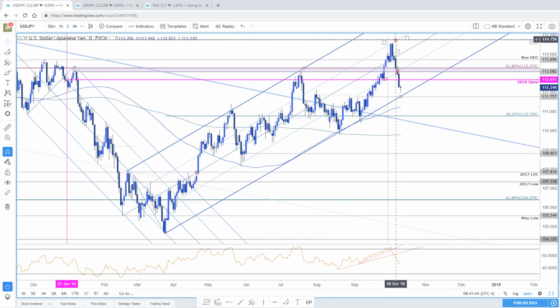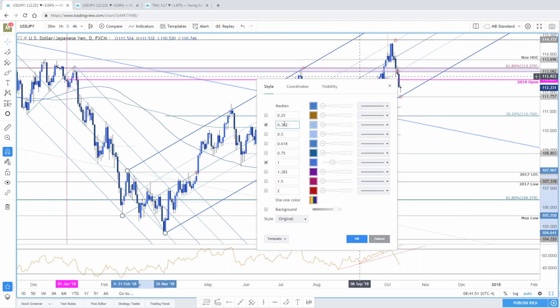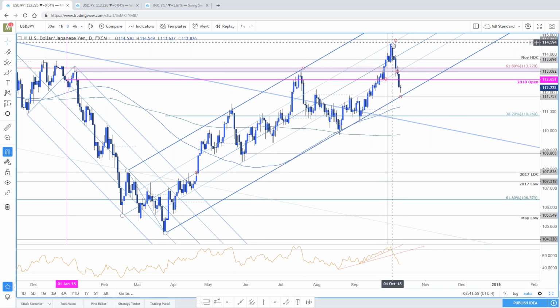So really clean moves off of the upper parallel here. This is the 38.2 line, if I'm not mistaken. Yes, I'm on point today. There's the 38.2 line of the pitchfork. Really nice resistance break back below. There's that key pivot we were talking about for so long, 113.08, 113.27. That's still key resistance now.